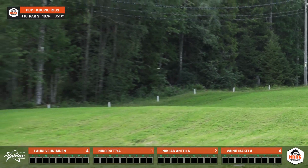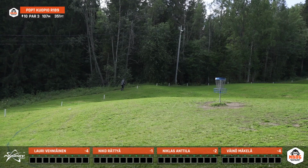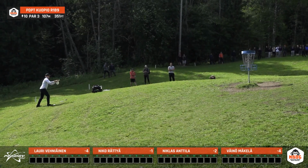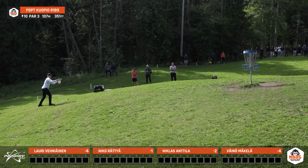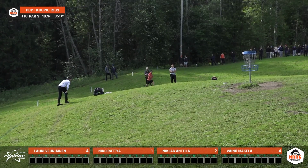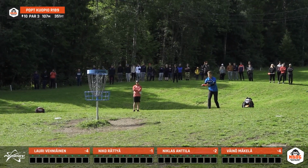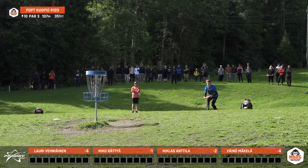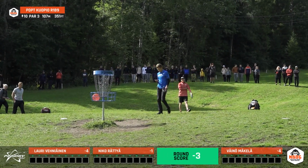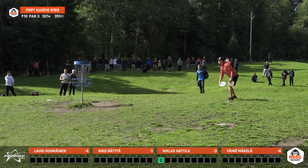I think that's the story of both Niklas and Niko in the first 9 holes, is that they were just a little bit unlucky with either their drives or their putts, just not capitalizing on those birdies. As we see Väinö going a little bit long, has an uphill 9-meter putt. High, but it sits down. And elevation is really what makes this course hard and challenging for the players. As you can see, there's fairly open fairways when you get out of the woods, but it's just something about those continuous slopes that makes it hard.